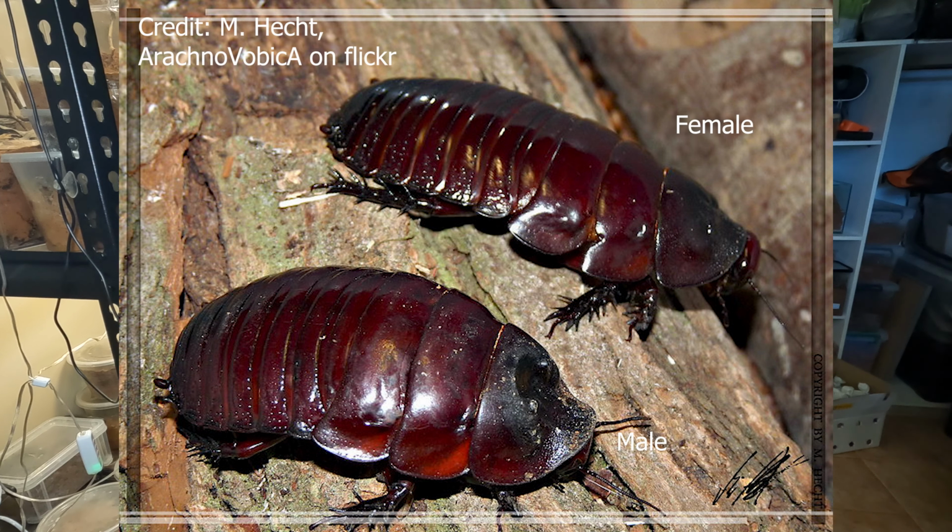So here with this one, you can see the male has a more pronounced scoop on the pronotum, which is the front part of the carapace that kind of covers the head. It's more of a pronounced concave scoop compared to the female, and that's how you can tell these apart.